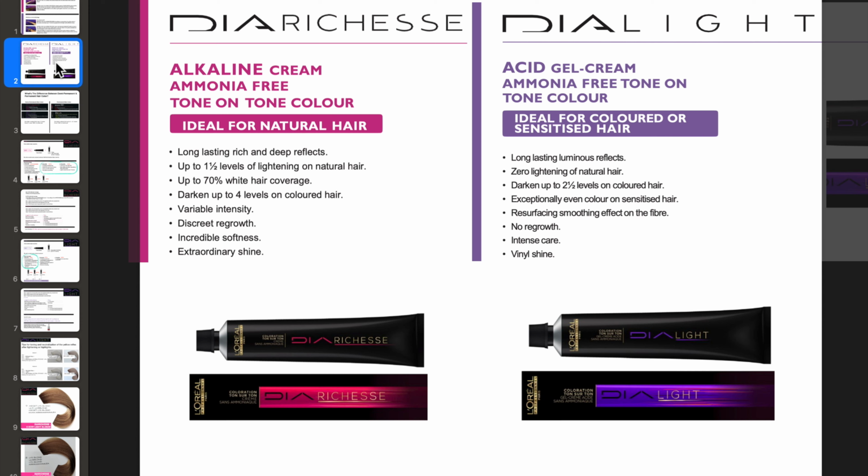And now let's see the difference between Dia Richesse and DiaLight. Dia Richesse is recommended for natural hair, and DiaLight is recommended for colored or sensitized hair. With Dia Richesse, you can lift 1 or max 1.5 levels of lighter natural hair. With DiaLight you cannot lift. DiaLight is zero lift of natural hair.